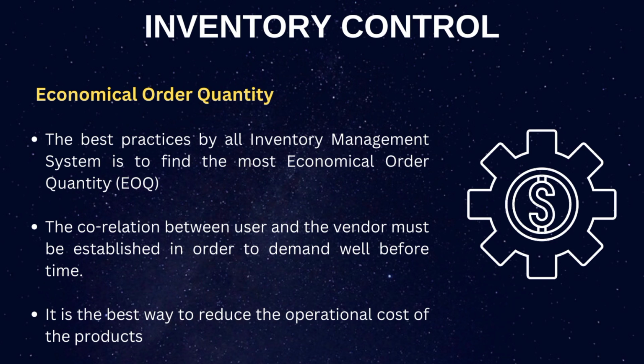Then the economic order quantity, a very important aspect in the inventory control management system. The best practice in all inventory management systems is to find the most economic order quantity, EOQ in short form. The correlation between user and vendor must be established in order to place demand well before time. Here the user is not your customer outside; the user is inside. They are the manufacturing line individuals, the manufacturing department. They are the users of the inventory department, and the vendor is the outside vendor who supplies the goods and products from the resources they have.